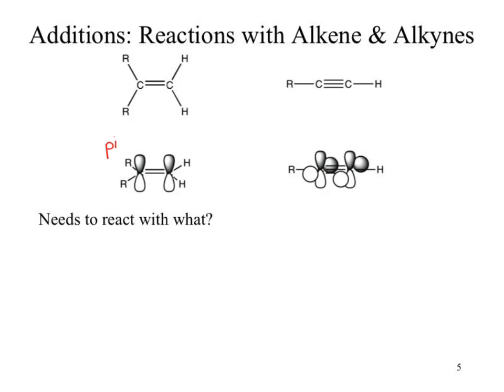What our pi bond is going to generate or give us access to are 2 electrons, which means our alkenes and our alkynes will act as nucleophiles. Nucleophiles is a good option. What else could they act as? Bronsted-Lowry bases. Okay, and as we talked about at the beginning of the semester, remember when I write bases, I'm referring to Bronsted-Lowry. Okay, so we've got nucleophiles and bases. What are they going to react with then?